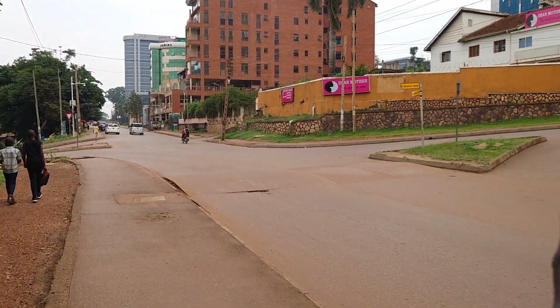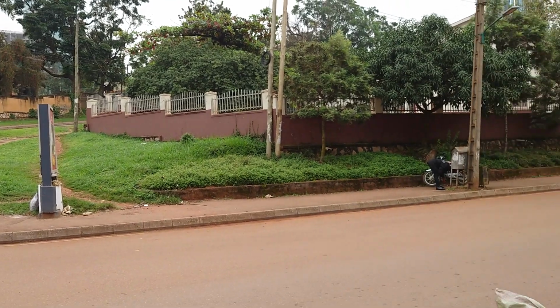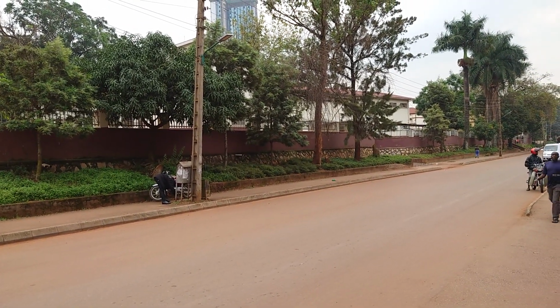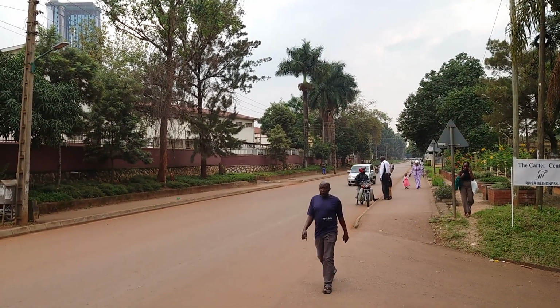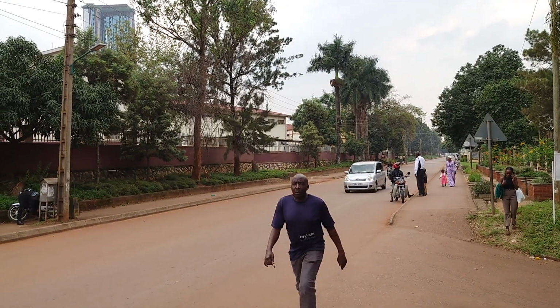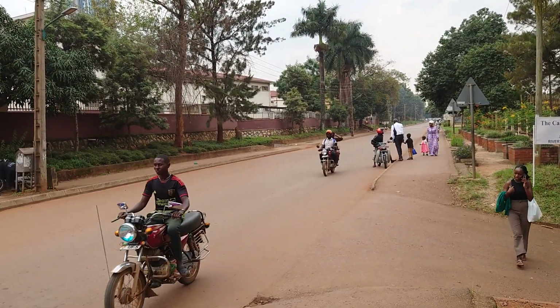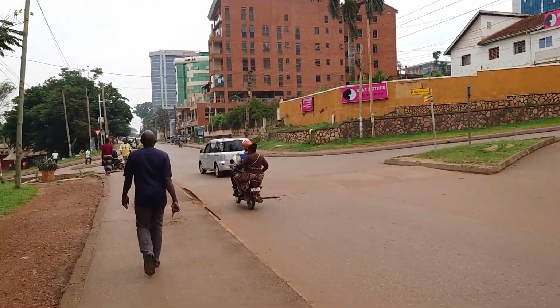Now the road that you see cuts across and goes to meet Lumumba Avenue. That borders Buganda Road Primary School alongside Buganda Road. And this is how this section is looking. It's actually midday, 4th Feb 2024, a Sunday, so that's why the streets look rather empty.